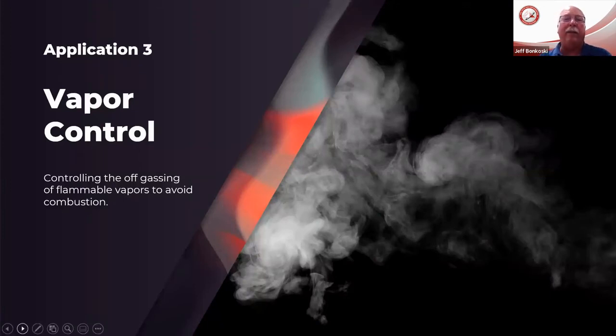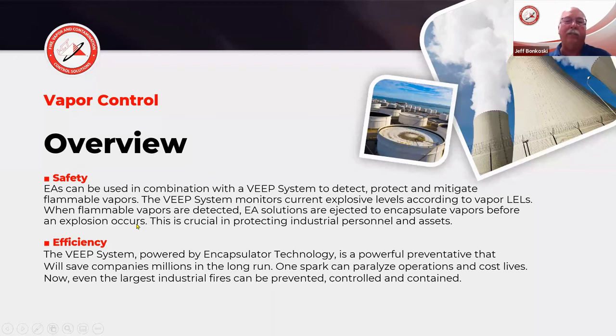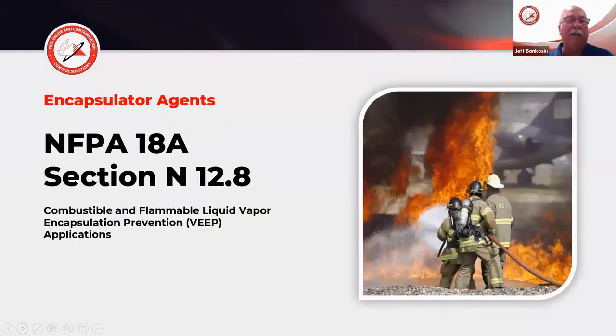Now I'm going to get into that vapor control and the ability of it with those gases and how we're able to have an effect. I'm going to talk a little bit about VEEP. We'll learn more about it and how effective it is and how efficient it is. We'll see some videos. I'm going to talk as we go through.